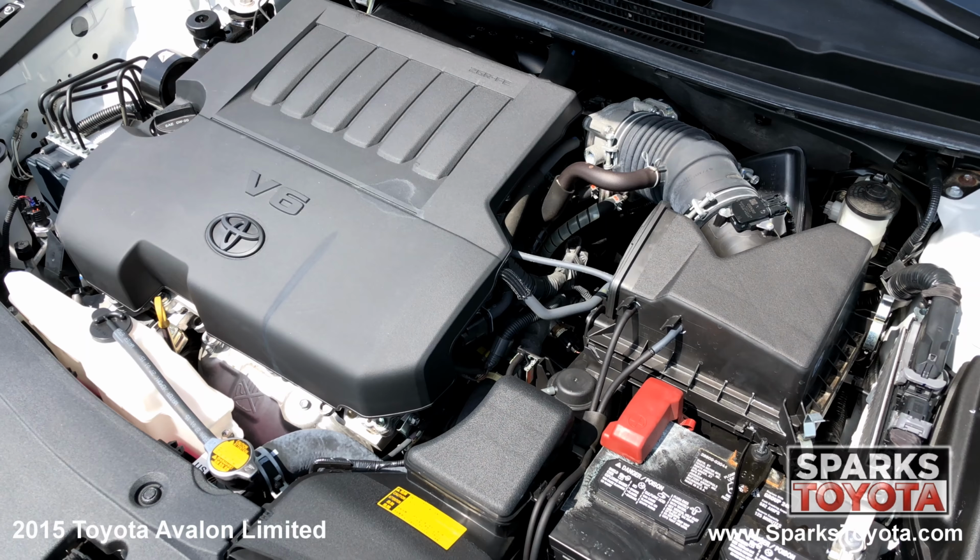This Avalon has 18-inch silver painted alloy wheels with performance tires with lots of tread left. There is also a spare tire and a low pressure warning system for convenience and safety. As you can see, this Avalon is in great condition. It has fully automatic projector beam daytime running headlamps with delay off, along with fog lights, speed sensitive rain sensing wipers, and a really nice chrome grille to tie it all together.